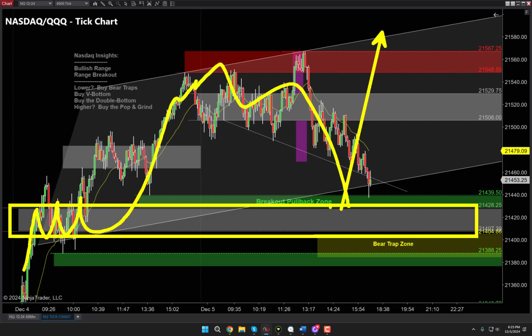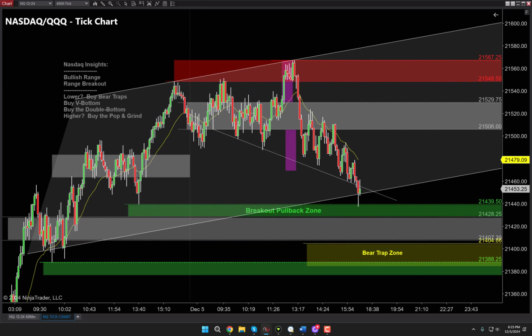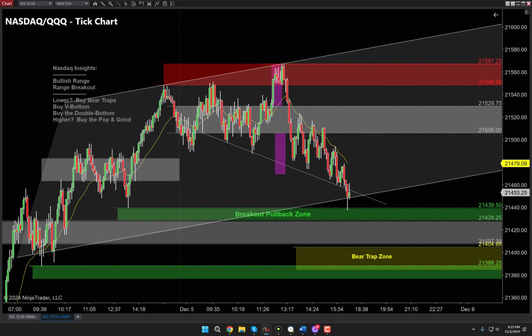Breakout, pullback area right at key levels of support. It's almost too bad the non-farm payroll numbers are coming out tomorrow morning, because this was one of the cleanest setups we've seen all week here. And again, like I said earlier on the S&P, right?